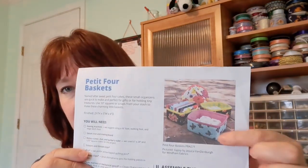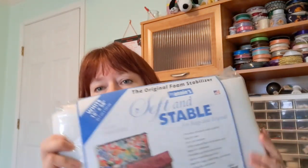So I had mentioned that in the package, I had ordered some Soft and Stable because I wanted to make the little petit four baskets for my daughter to put her things in. You know, little hair clips and things. So I did finally get that. I got my Soft and Stable, so I can make the little baskets now. I'm excited. And as we all know, if you order something, you can't just order one thing. Things cannot travel alone. So I got a couple new patterns.